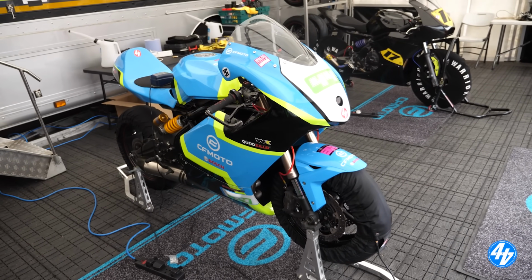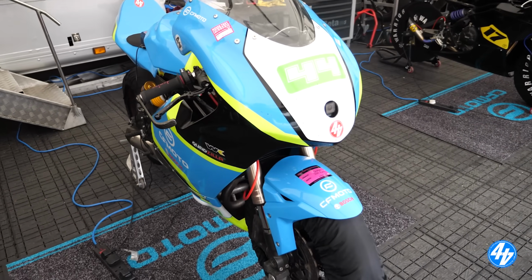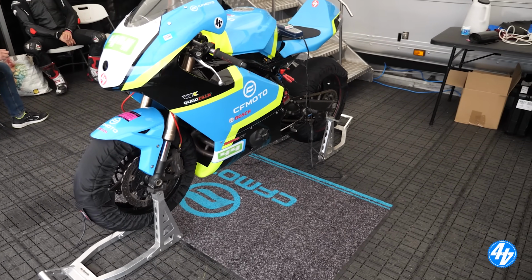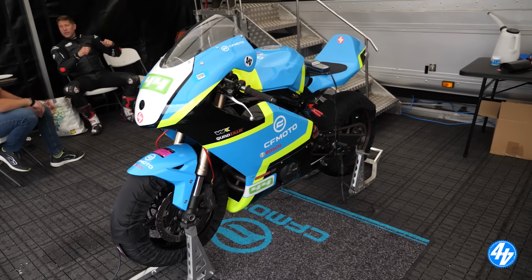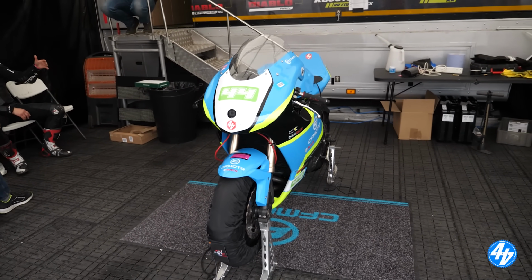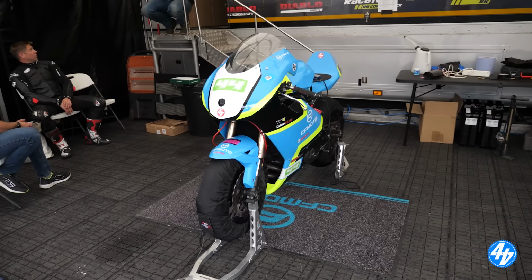So obviously last round was a bit of ups and downs. We have completely replaced the loom on the bike. Well, I haven't, the boys have. And reflashed the ECU, done loads of other technical stuff, which I can't mention because I don't know what I'm talking about. And I've been out for a practice session and it is better. It's still got a bit of an issue, but it is better.